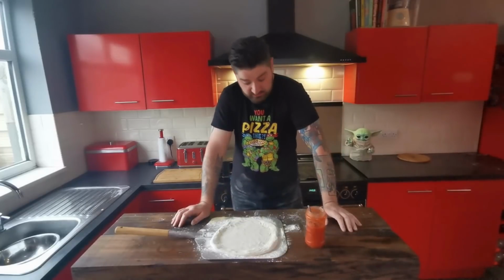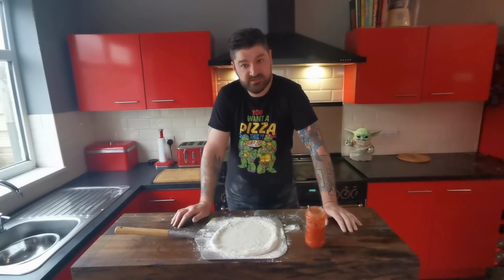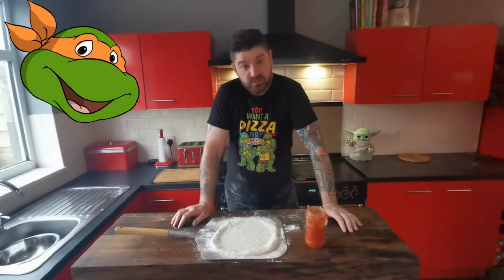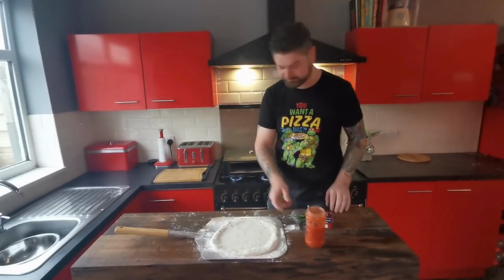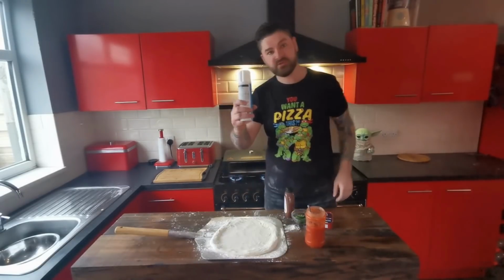Teenage Mutant Ninja Turtles Pizza Wednesday again. This is going to be our first Ninja Turtles pizza. Toppings on this one: sardines, whole chili peppers, chocolate fudge and whipped cream.